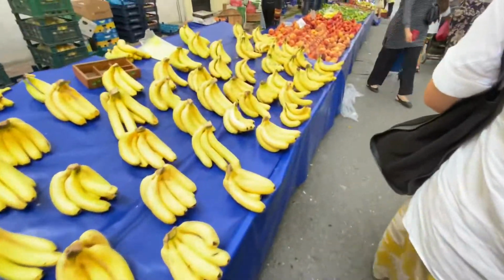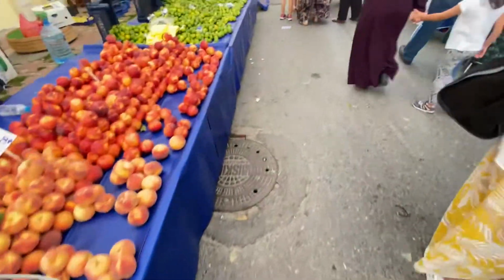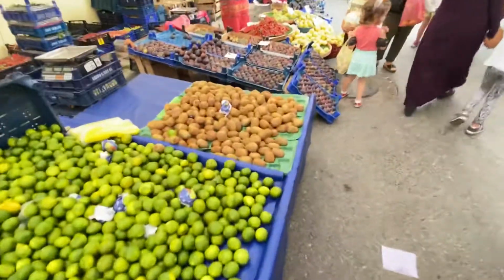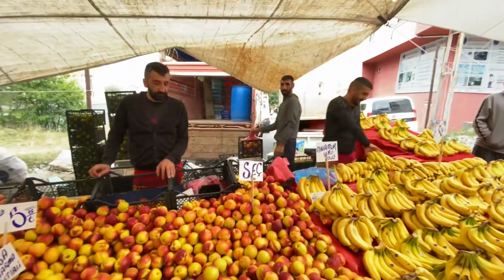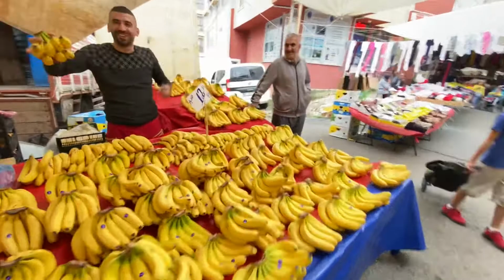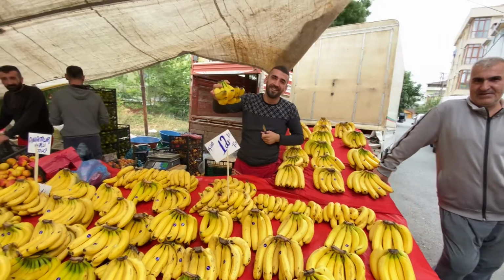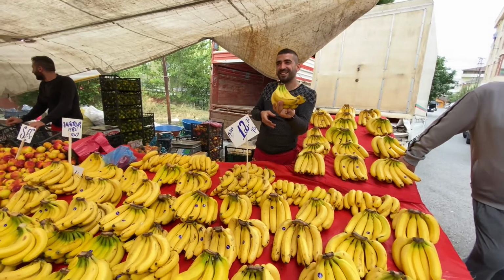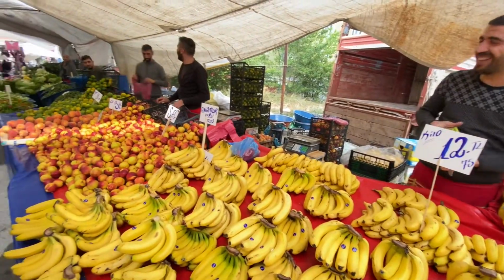Your favorite fruits? Yes. And this is my favorite fruits, peaches. What do we say? 12 Turkish lira. For how many? Oh, that's a lot. You should buy that one. 12.75.